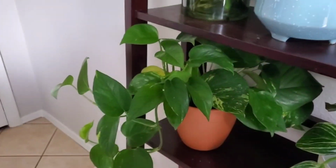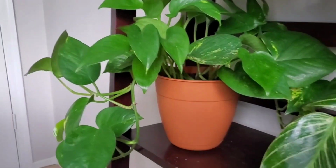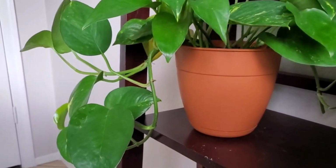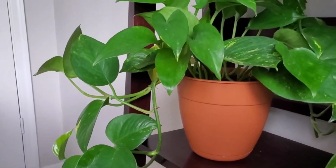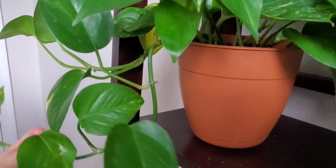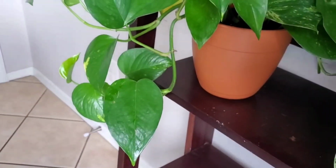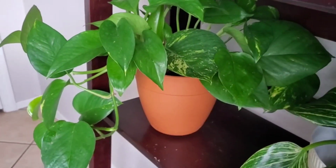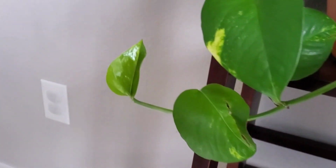And then down here I have a golden pothos, and pothos are a super easy beginner plant. This one is growing like crazy already. I split it in half. It was super big, but these are just very easy to take care of. They like to dry out in between watering, so letting the soil get super dry is totally fine.